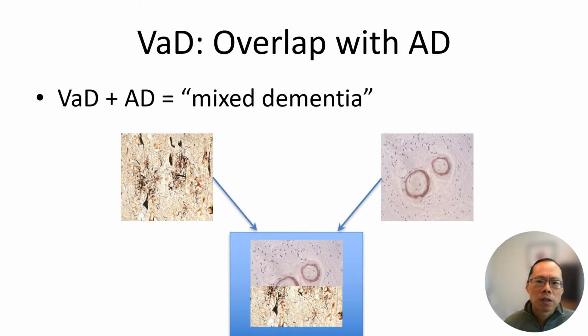This coexistence and feedback between vascular dementia and Alzheimer's disease can be represented here, a depiction of mixed dementia in which features of both vascular dementia and Alzheimer's disease occur in the same brain. We are not very good at definitively separating mixed disorders from pure Alzheimer's disease and vascular dementia. This operationally complicates the clinical and research definitions of vascular dementia.